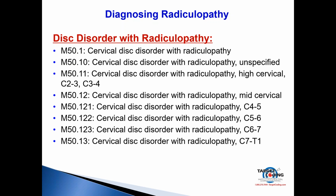And then we have M50.11. Okay, now we have specific levels. That's C2, C3, C3, C4. And then we have M50.12. That says cervical disc disorder with radiculopathy, mid-cervical. Again, too vague. Don't recommend it. It doesn't work.